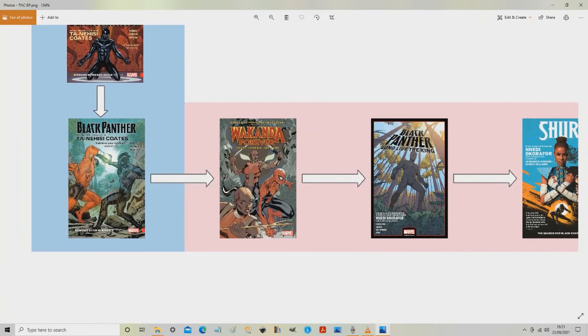You can also collect them with the cover you can see here on the map, which is the trade paperback collection that collects all 3 issues, plus the Black Panther Annual 1 for 2018. Nothing in this is written or consulted by Ta-Nehisi Coates. It's all written by someone called Nnedi Okorafor. I think that's how you pronounce her name. Apologies if I got that wrong.